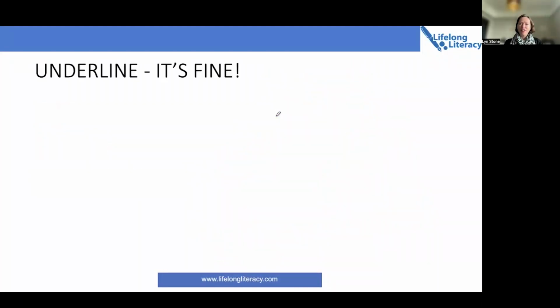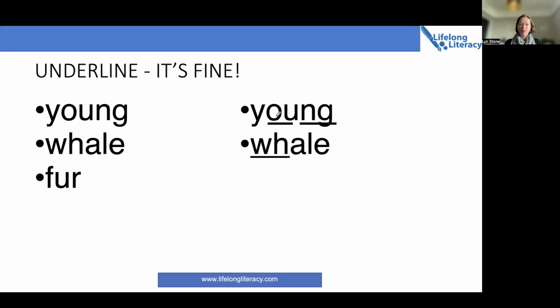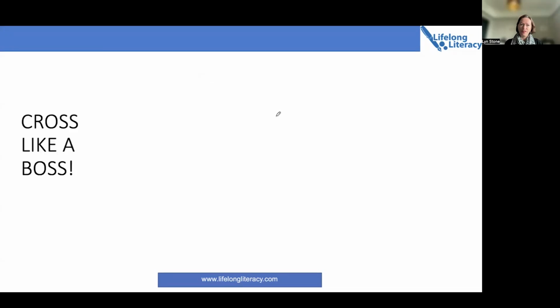We underline letters that go together to make one sound. So if we've got the words young and whale and fur, and by the way, I'm sticking to rabbits, tigers, bears, and mammals. This is my topic for the examples that I have. Young, whale, fur. With young, you're going to underline the OU and the NG. With whale, the W and the H. With fur, the U and the R.